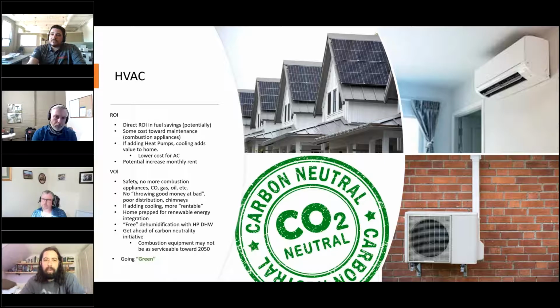If you're adding cooling, it's more rentable. Again, you don't know how much that really adds until you're not able to rent something. The home is prepped for renewable energy integration. You get that free dehumidification with a heat pump water heater, which is always nice. One BTU for 2. Getting ahead of the carbon neutrality initiative, and I know that we all been hearing about that lately.